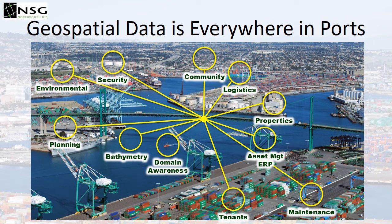Geospatial data, after all, is everywhere in ports. It is in security information, whether it is in the form of perimeters, evacuation routes, do not enter zones, whether it is environmental, groundwater monitoring locations, contamination plumes, remediation sites. It is in planning, it is in bathymetry in the form of hydrographic surveys, contours, soundings. It is in the area of asset management, and ERP, enterprise resource planning.